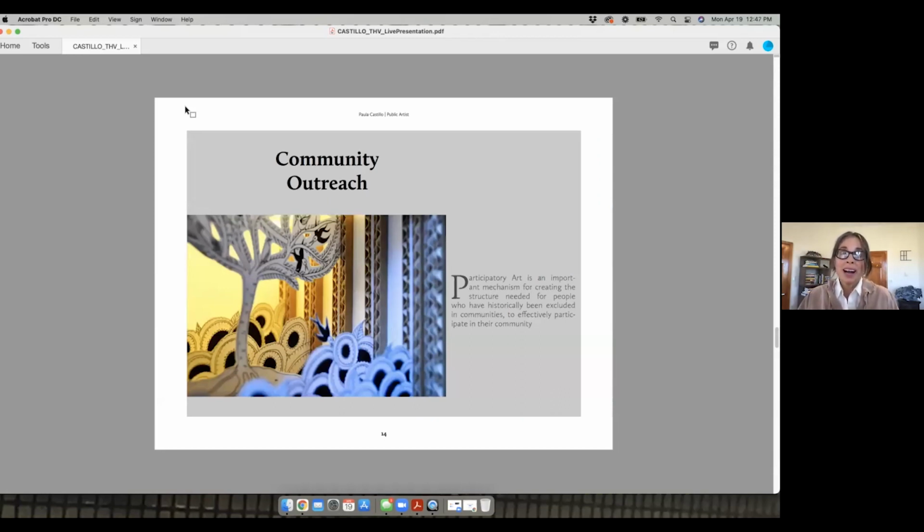Now on to what I see as the most important aspect of this project, the community outreach. The spirit of participatory art guides my approach to the community outreach plan. Participatory art, as you all know, because this is in your prospectus, and again, this is very rare. I apply to tons of public art projects and I'm looking for the ones that are participatory. It's not common at all.